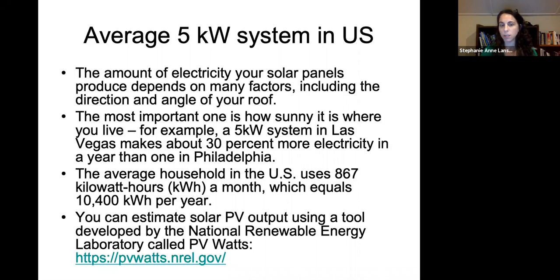The average household in the US uses about 867 kilowatt hours a month, which is about 10,000 kilowatt hours per year. You can estimate the PV output you would get in any location in the US by using a tool by the National Renewable Energy Lab called PVWatts. If you just Google pvwatts.nrel.gov, you can go to their website, and they have really great tools for estimating how much output you would get based on your location and the type of system that you buy.